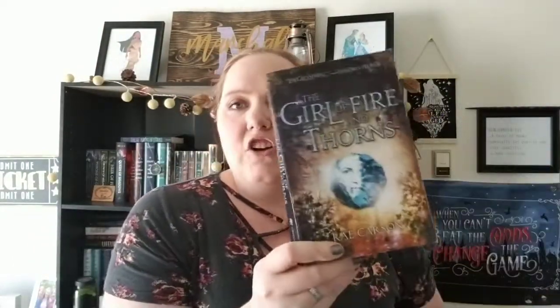Number three, a series you don't plan to finish. This question is actually what sprung me into wanting to do this. So first, I'm going to pick this trilogy, A Girl of Fire and Thorns. My favorite bookseller convinced me to buy these, and I love her. I am not doubting her. She loved these books.